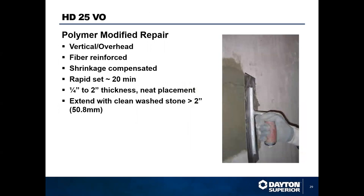Next is our HD25 VO. So it's a heavy duty polymer modified fiber reinforced product. It has a quick 20-minute set time for those jobs where you need to just get in and get it done. You can also extend it with clean washstone greater than 2 inches.